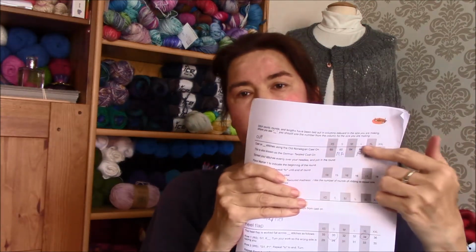And this one, it says the cuff, cast on an amount of stitches, and the number is in the column over here, so you can choose which size. And then it is a heel flap, heel turn, a gusset. And it has a very nice rounded toe, so I'm curious to try that.